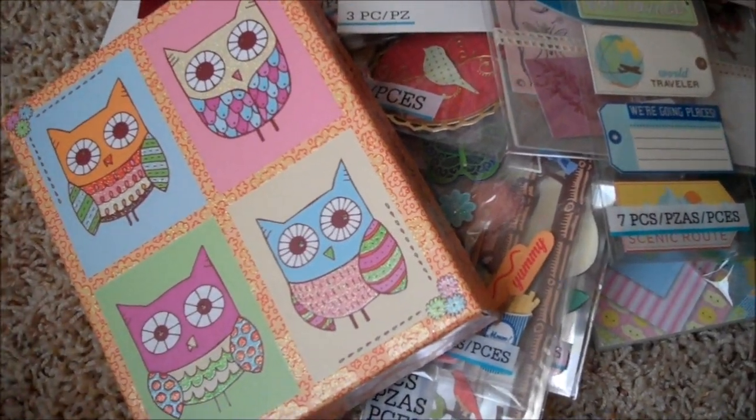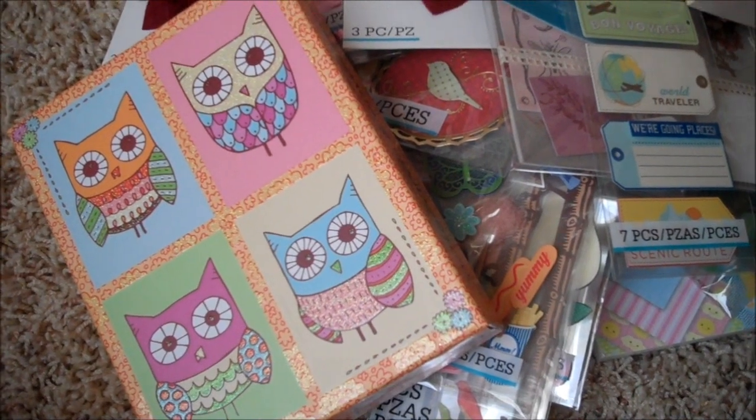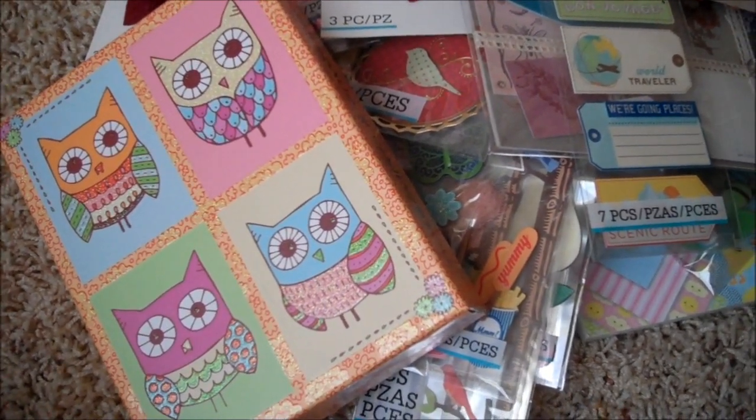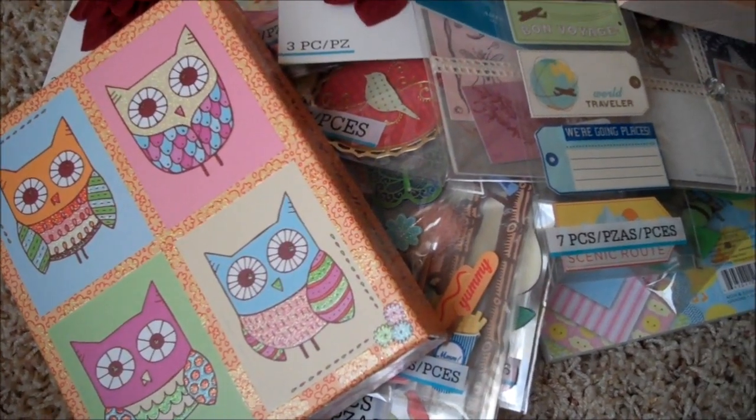Hello guys, this is Scarlett and today I want to share my haul from TJMaxx. They've got a lot of Martha Stewart's goodies, no punches, but a lot of stickers and embellishments, so I just picked up a few.